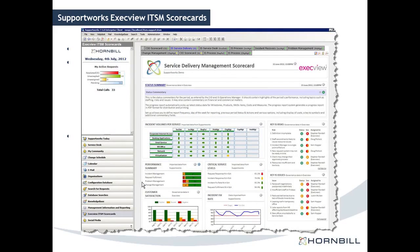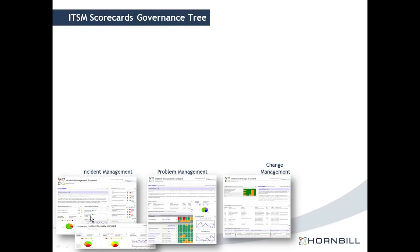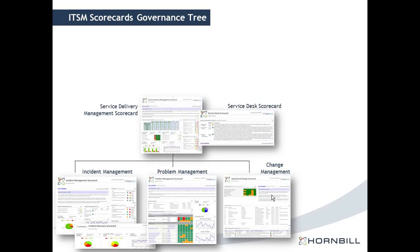Okay. So here is an overview of the Supportworks Execview. Within the Supportworks framework, Execview sits right within that. The first thing we look at with the Execview is some of the operational reports, the operational metrics that we've just created within Supportworks. So you have your incident management, your problem management, your change management. This is the operational day-to-day stuff that is useful to all your managers and analysts. Then we have the next level above that.